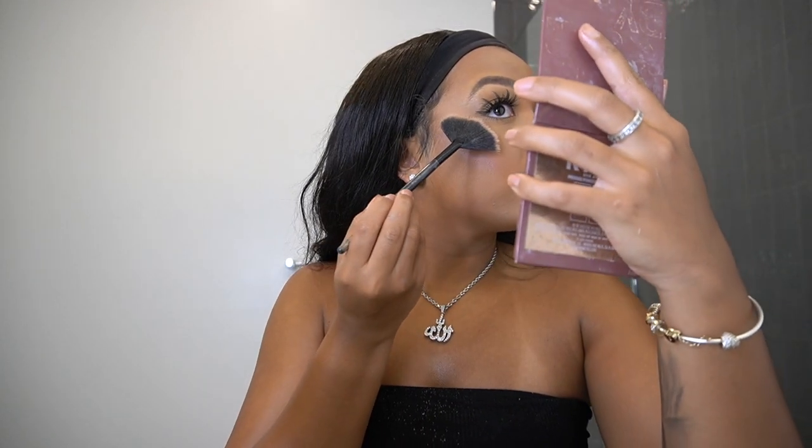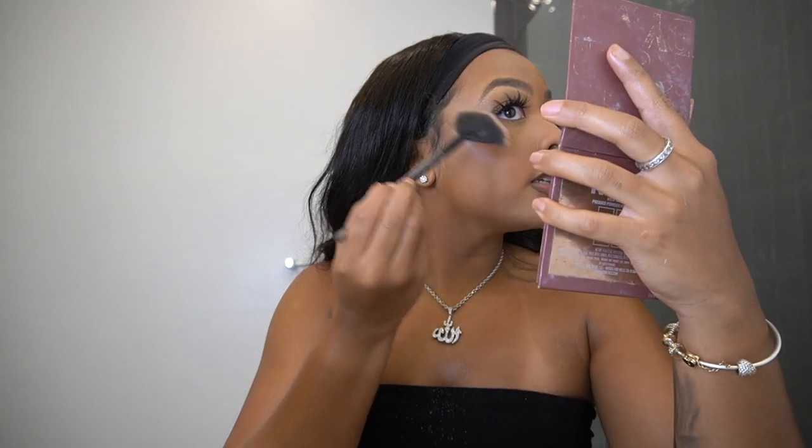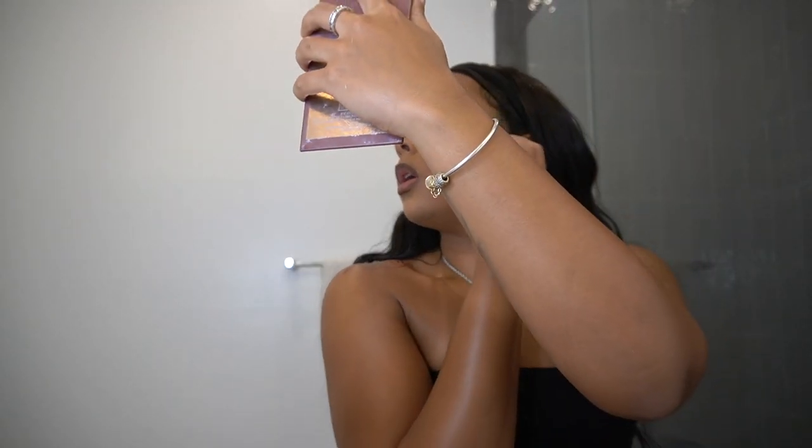Okay, you want to highlight that brow area. Take it on your nose, go up. Not all the way up, just on your little, whatever that is. Your cupid's bow. Get that. Last but not least, you want to get your cheeks very high up, like this. You don't want too much though, because you don't want to look like, I don't know what you don't want to look like.